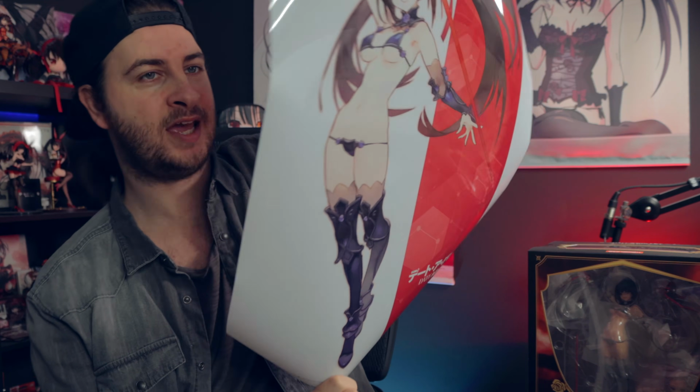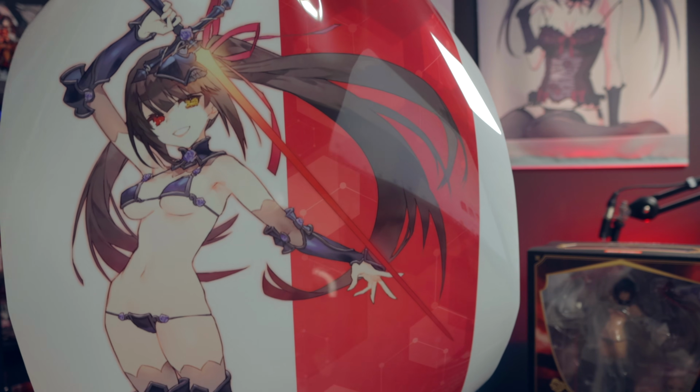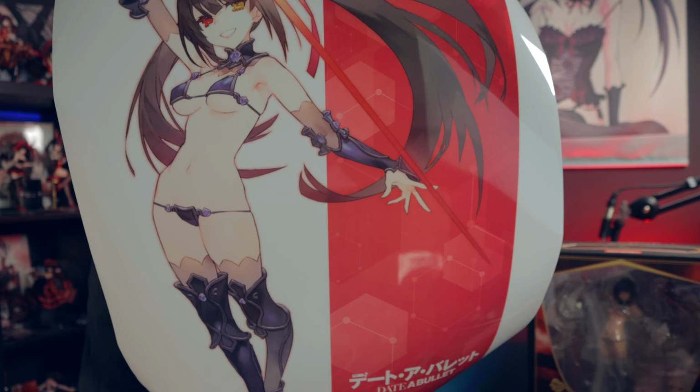So basically the poster is just the artwork of the figure that the figure's based on. You can see the sword there as well. Looks really cool. But I think our focus is on the Bikini Armour, or lack thereof.